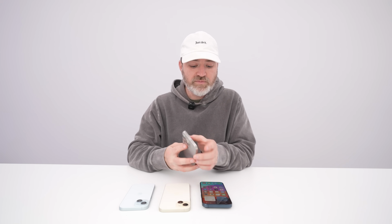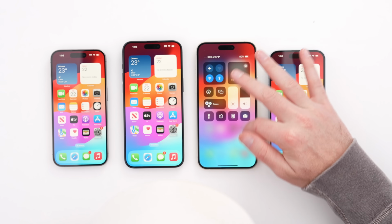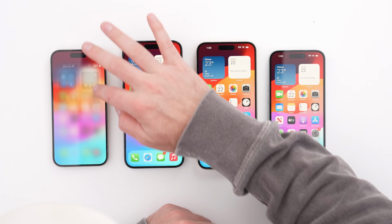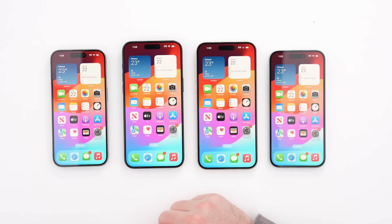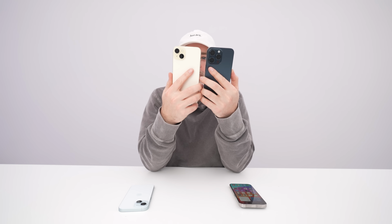This display is bright. That is a very nice looking display on the Pro Max. Let's boost the brightness on the standard Pro. Also extremely bright. Let's do a quick display comparison while we're here. More pop on the Pro.